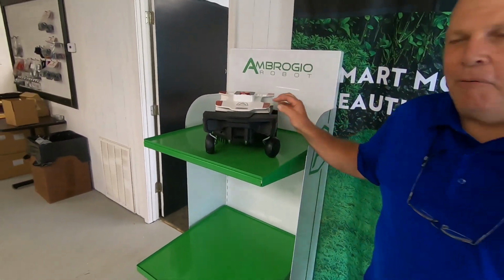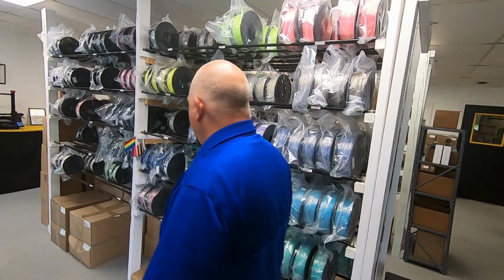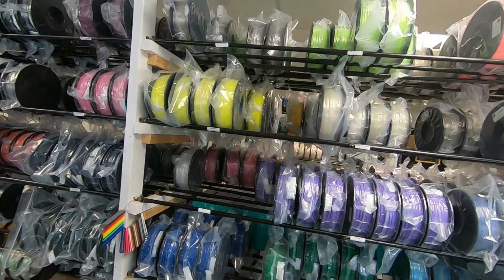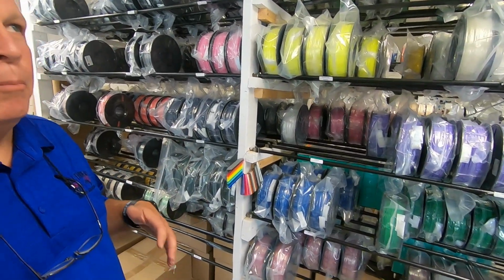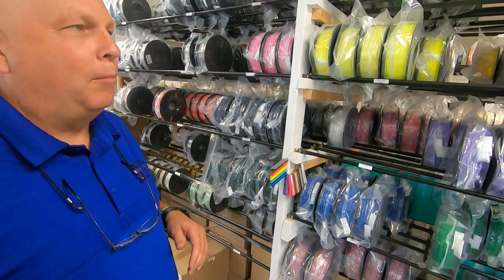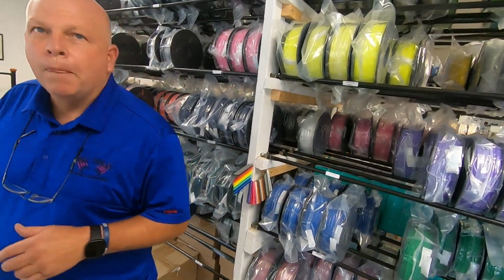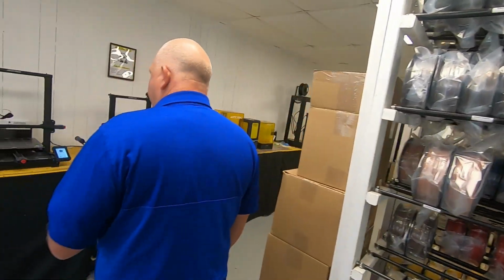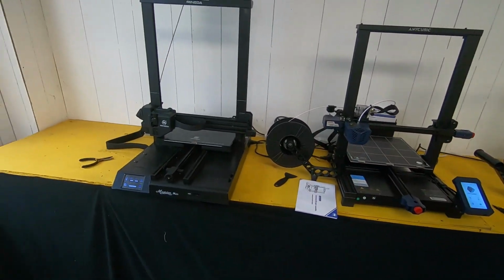Yes. So we have a wide variety of filament in a lot of different colors. You can see all of the colors that we have here that are available. We have over 60 colors, and that's very important to our customers. That gives them selections as they're making different prototypes or crafts or gifts or whatever they may be 3D printing. Then they can choose the color that best suits them. And so we keep all this in stock right here in Dothan, Alabama, as well as a full line of 3D printers. We carry Anycubic and Mingda printers.